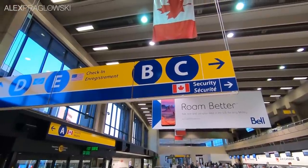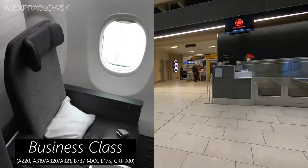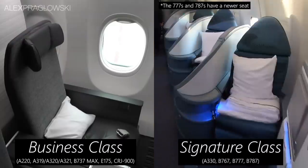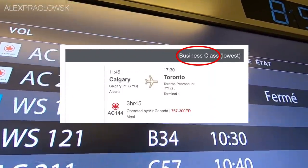Now, just for clarification, the Signature class name is essentially Air Canada's way of differentiating business class products. The normal 2x2 recliners on their narrow-body aircraft are called business class seats, and the lie-flat pods on the wide-bodies are referred to as Signature class seats. At least, that's how I understand it. The fares and ticket types are still called business class for both types of seats.